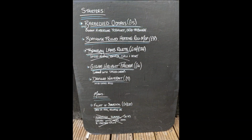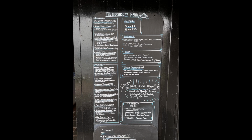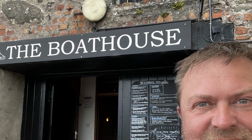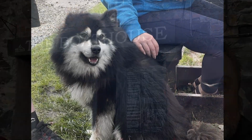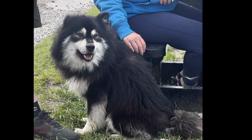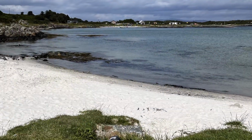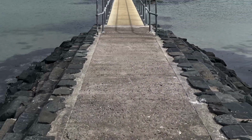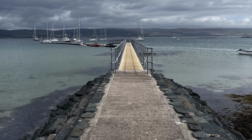We enjoyed one of the best seafood meals we've had in a long time. We also had the company of a very friendly and talkative dog. Gigha is somewhere that I will be going back to when I have more time. And on the way back we were lucky enough to briefly see a pilot whale.